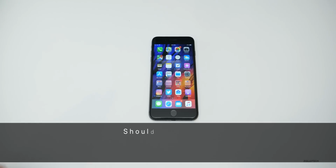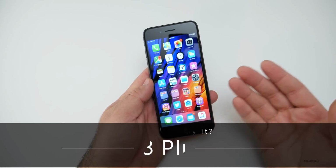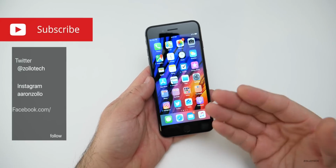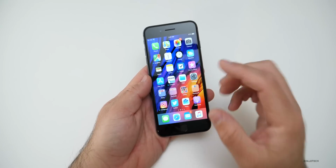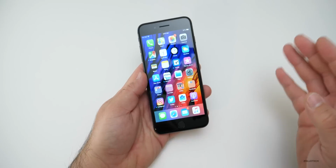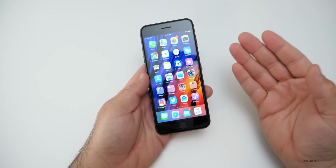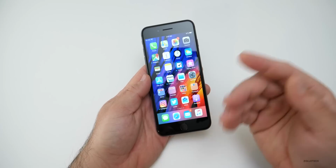Hi everyone, Aaron here for Zollotech, and the iPhone 8 Plus has been out for a while, and I wanted to help you decide whether or not you should buy it today. Now, it has come down in price a little bit, but not as much as you may have thought. But we're going to talk about the price, how it's held up, its design, and show how it compares to the latest devices as far as speed.